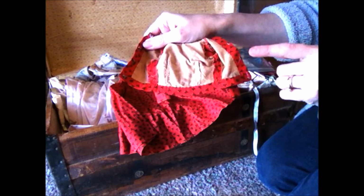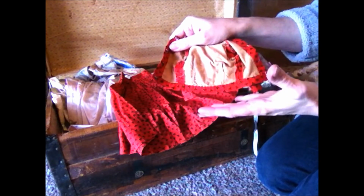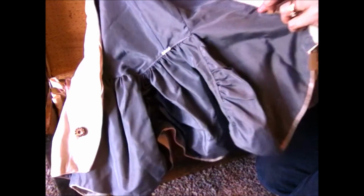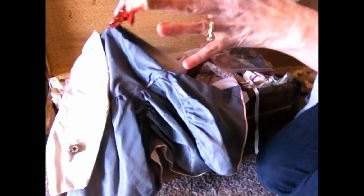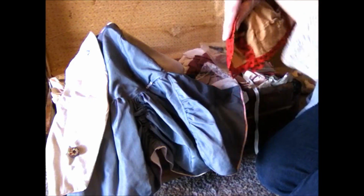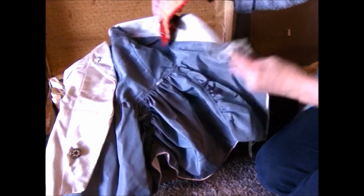So the way they used to line them in the old days, they would put the pieces together and sew them. Let me show you how we do it now. We sew the liner. And this is a perfect example, this one. You sew the liner and then you put it right sides together, you sew it and turn it inside out, and then you have a one piece. It's like there's no raw edges. So that's how we do it now.